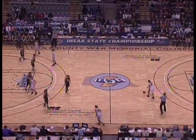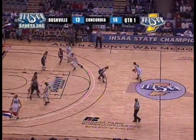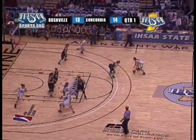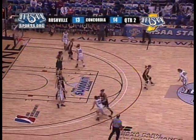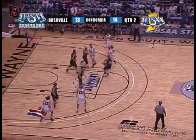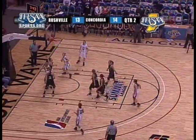Well, not necessarily the Rushville huddle, but you guys were talking about the 10-0 deficit that Rushville faced to open the first quarter. That was the first time all season that the Lions were down by double figures. They've lost 2 games this season, but that was by a combined 6 points. Wow. That's a great stat.